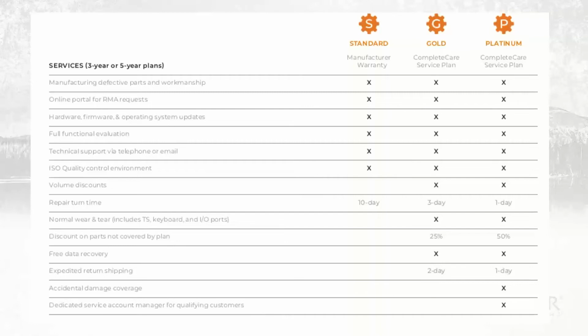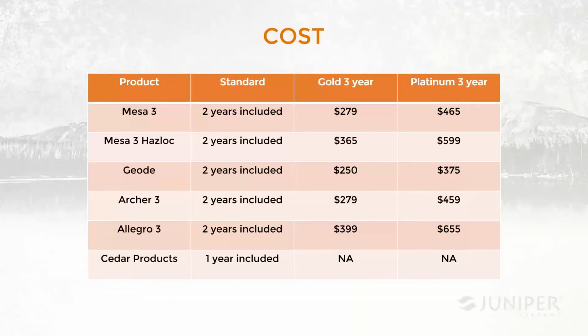All right, so the nitty-gritty, right? What does this cost me? Go ahead and take a look at this. This is a good chart that highlights what our list price is for the different tiers of products. And again, to highlight, most products from Juniper Systems include a two-year standard warranty, and then you can purchase a three-year complete care plan in addition to that, if you so choose. And depending on the product and the tier, there's different pricing available.